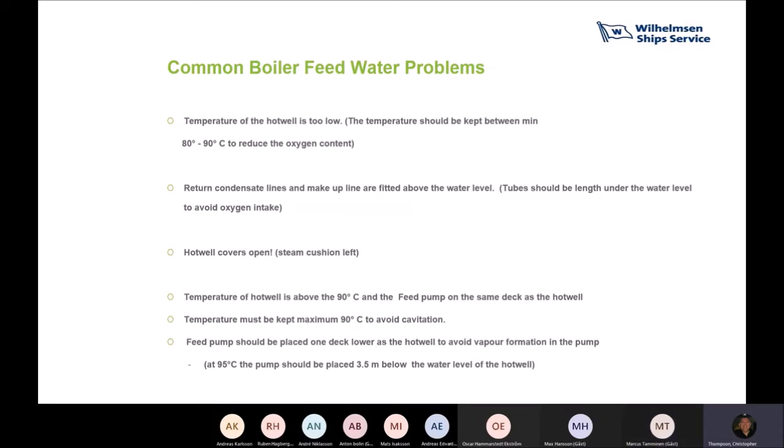So instead of putting, say, half a litre in a day on most systems, you might have to put 10 litres a day if it's below 80 degrees. So you are wasting a lot of money on chemicals. Chemicals you shouldn't need to be using. So it's important to keep the hot well temperature 80 plus degrees.